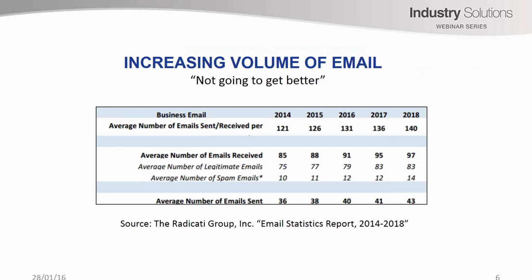So how bad is the situation with this increasing email? It is bad and it is not going to get better. A report from the USA suggests that excluding spams, the average number of business emails sent and received each day will increase from 121 in 2014 to 140 by 2018.